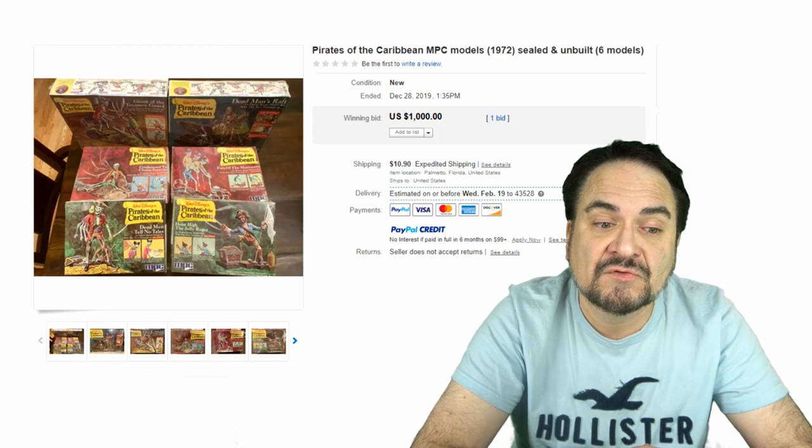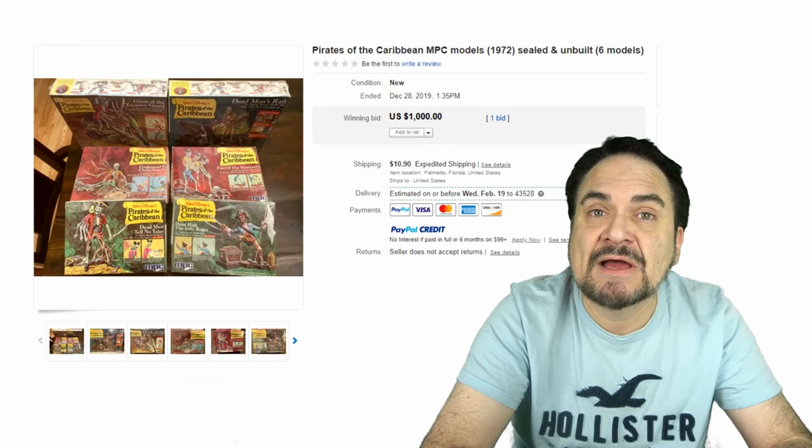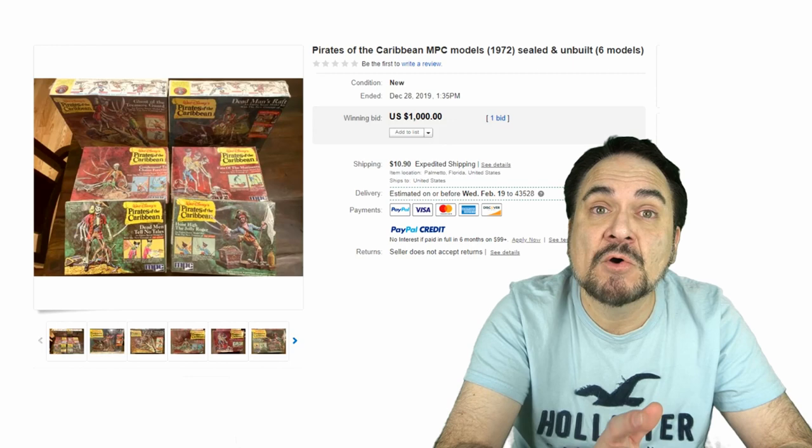Now, the key to this is you want them unassembled and hopefully still attached to the sprues in their sealed plastic with any decals or anything else that would have come with it. They have to be complete to carry the most value. Excellent example, very nice lot here.